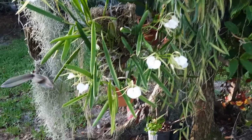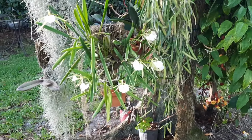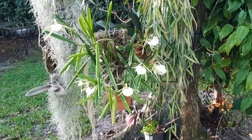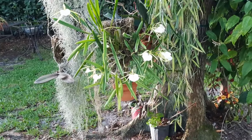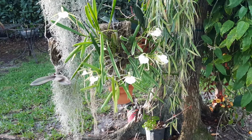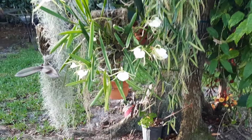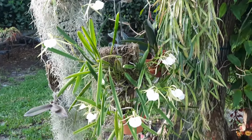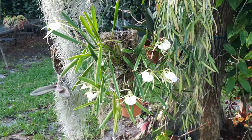Lottie. All right, Brassavola nodosa is blooming, and this is not a full bloom. She's just doing her thing. She blooms all the time. Few flowers here and there. But when it's season, of course, she is covered in flowers, but still so pretty. This is from Ben Jan Orchids, also been a few years since I got her.